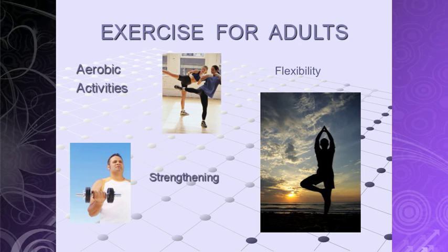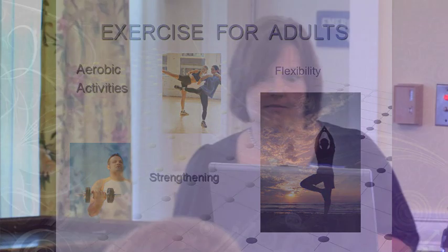Exercise for adults. You like to include aerobic activities, flexibility, and strengthening. Exercise is not just getting on a treadmill. I think in the past, often, when we'd mention exercise to some of the CF patients, they'd say, well, I hate the treadmill. Well, it doesn't have to be a treadmill. There are lots of options, and I'm going to go over some of those.